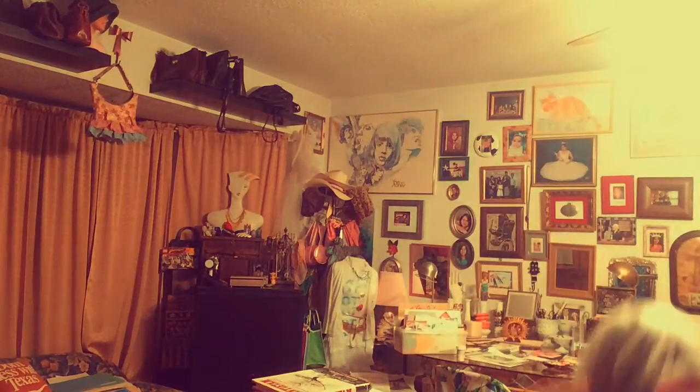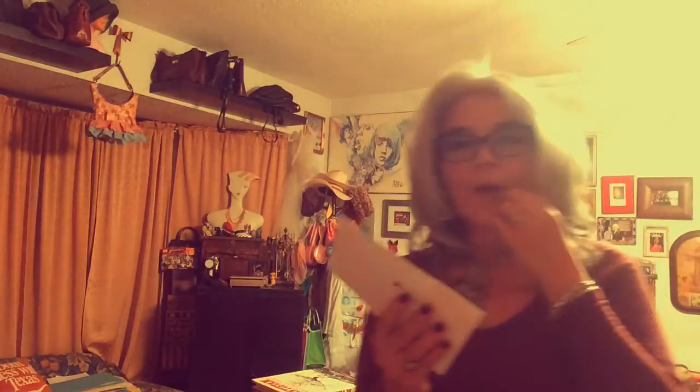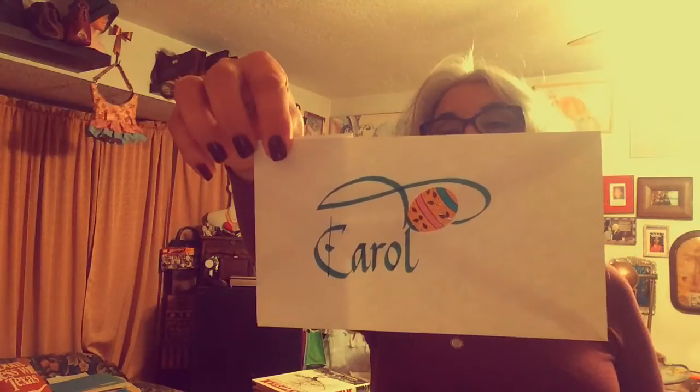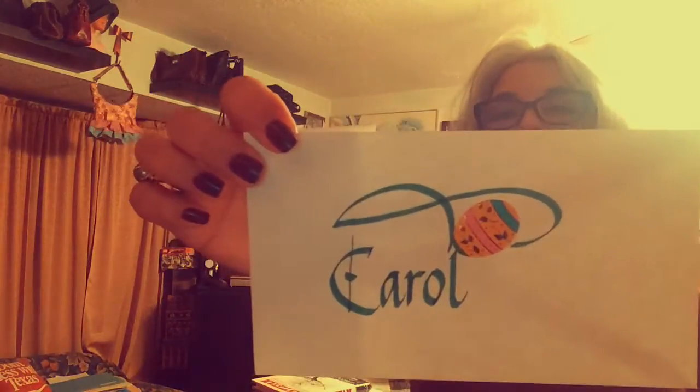Looks like something slipped out of there. I love, oh, look how pretty this is. This is what I love about buying books, guys, or anything thrifting. You always find the most crazy things in them. This is an empty envelope, but look at that. It looks like somebody was practicing their calligraphy. It says Carol. And this has a return address on the back for Florida. So cool. And then she had like a little Easter egg sticker there.